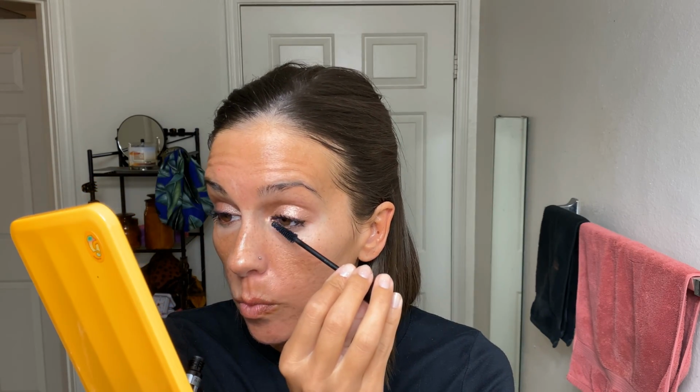Okay, so there is 3 coats. I've just learned that I'm just a picky bitch when it comes to mascaras anymore. I have found a few that I really like at the drugstore, and now I feel like I just compare everything to the ones that I really like.